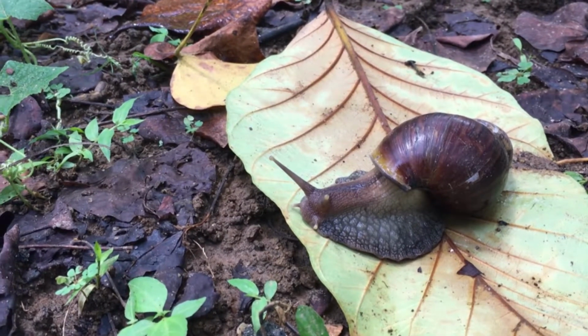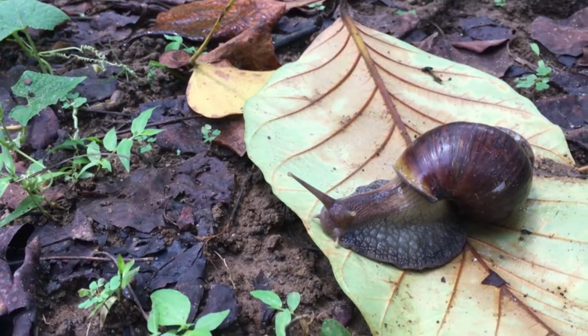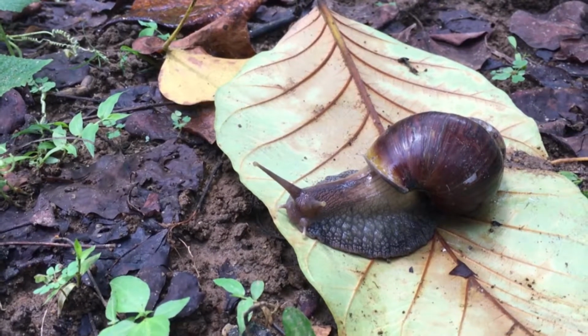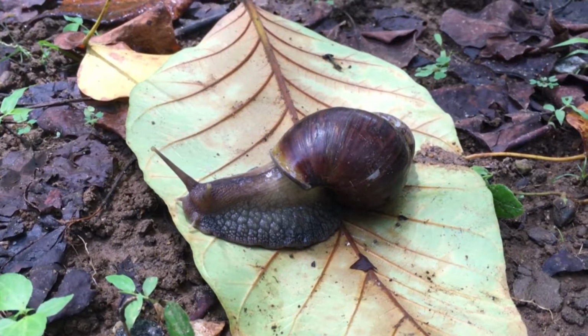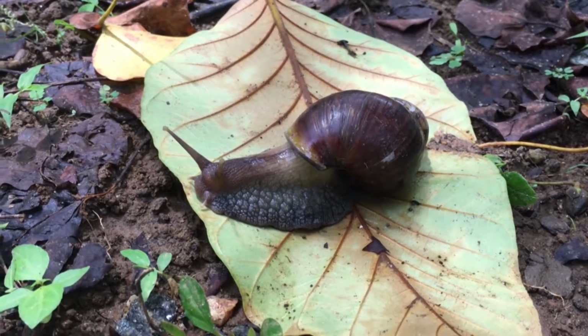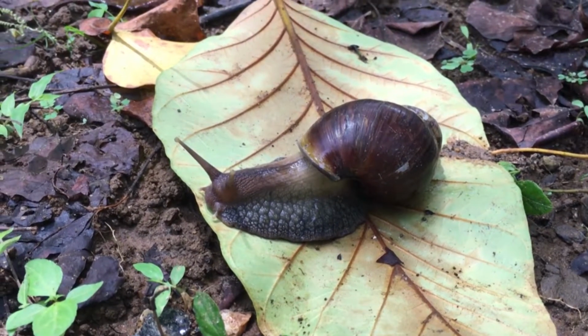Coyote, is its shell growing or is it going to find a new shell? No, that's a great question. The shell is actually growing with the snail, and it is attached on the inside. So unlike a hermit crab per se, this creature cannot leave its shell and find a new one.